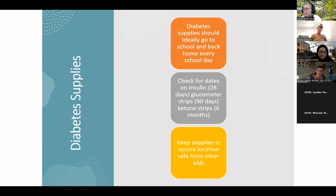And then one of the other things about diabetes supplies is, are they secure? Are they kept in a secure location? Probably with the nurse, though the kid usually has a lot of their supplies on them. Maybe they leave it at the nurse's office. As they get older and aren't wanting as much help from the school nurse, I think this is where it's more of an issue. Are their diabetes supplies secure from other kids? And do school nurses have access to their emergency glucagon?